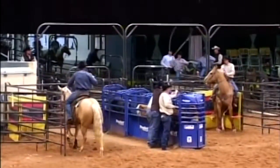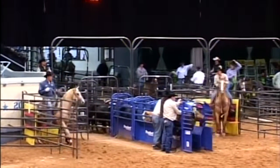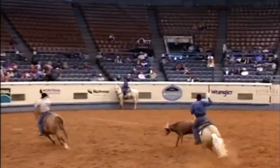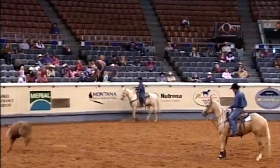Walks into the box, turns around, departs the box, score zero, just average. Runner right, gets a little strong, running down the arena, score minus one. Very poor position, minus two. Very poor stop, minus two. Score, 65.